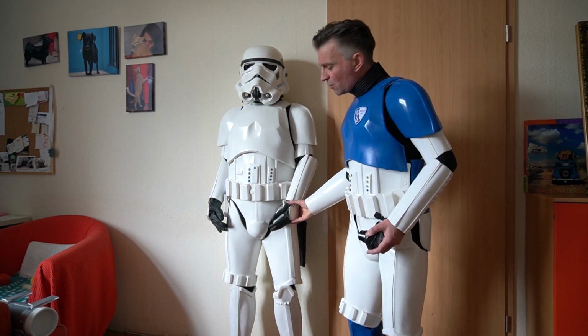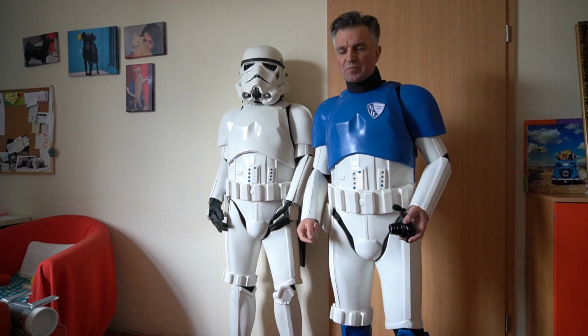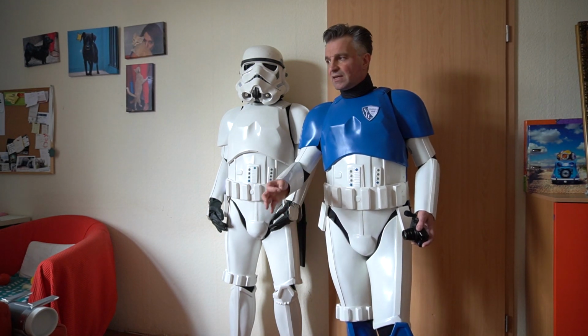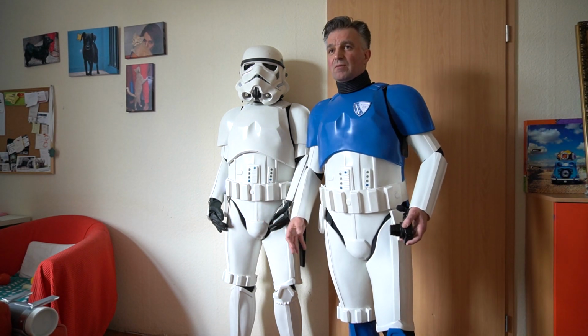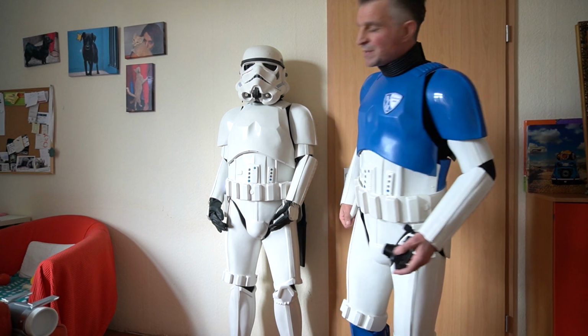It's not strong enough to hold a blaster, as I've found out, but I quite like the way I can pose the arms and pose the legs, so it isn't in a stupid fixed permanent pose. But if you can find a mannequin with a nice neutral pose, get a female one, and believe me, you'll save yourself a lot of hassle, unless of course you have an armour which is really built for somebody rather large, a bodybuilder or whatever.